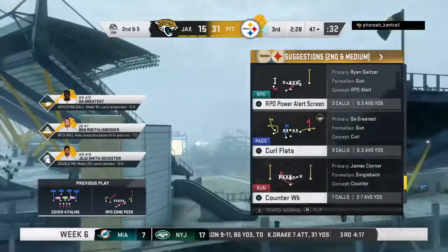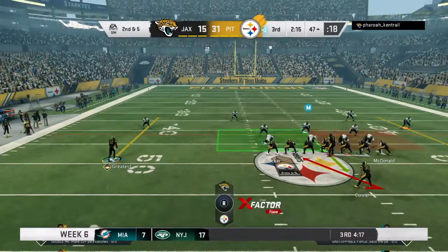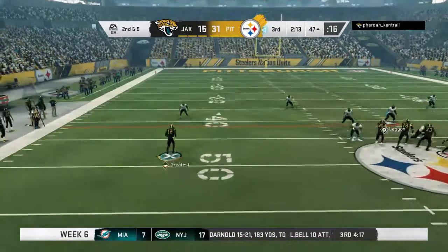Third quarter and you've got the lead. You're not ready to go into that 4-minute offense to close the game out, but a running game can really benefit your team right now. Who's stopping us?